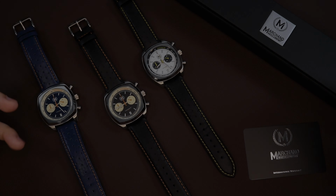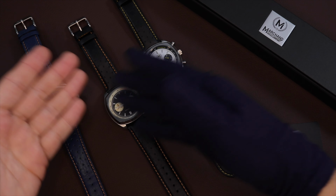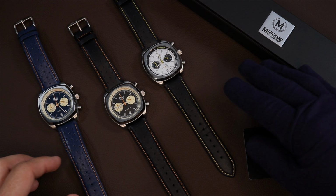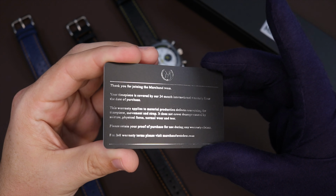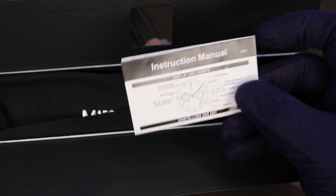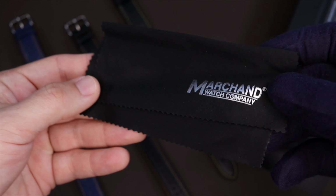All right, first thing first, thank you to Dan from Marchand Watches for sending these in. Each of these models are currently on pre-order at the time of this video, so the first batch will be limited to 100 pieces in each color, and delivery is currently set for the first half of September, which is right around the corner. You do get to save 60 pounds on the price by doing a pre-order, so if you're thinking of snagging one or more, the price is temporarily lower at $199, so make sure you don't wait too long or you might miss out.